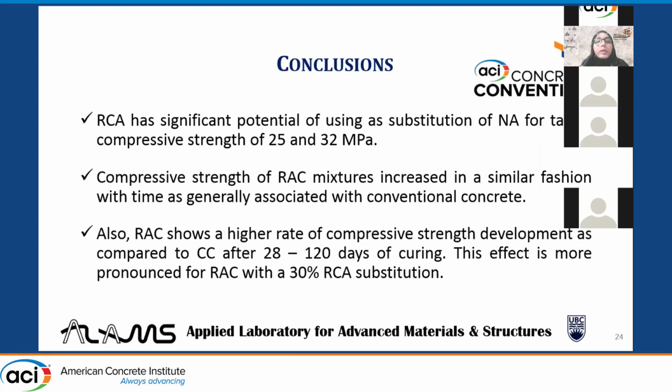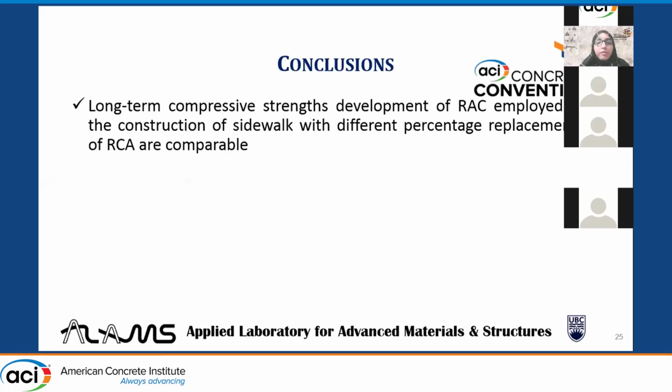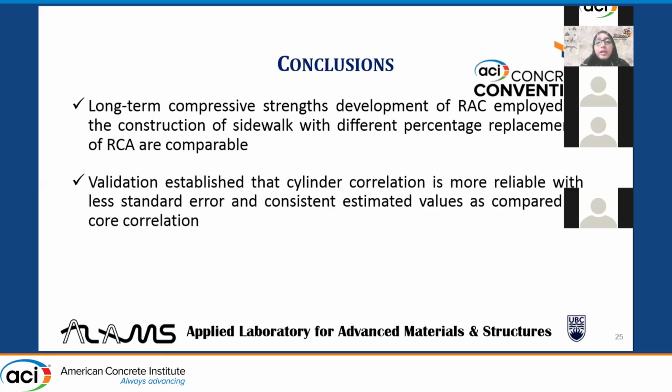After this research, we can conclude that RCA has significant potential for use as a substitution of natural aggregate for target compressive strengths of 25-32 megapascals. Compressive strength of our recycled aggregate concrete increases in a similar fashion as we expect from conventional concrete. One benefit is that recycled aggregate concrete shows a higher rate of compressive strength development compared to conventional concrete after 28 to 128 days of curing. This is more pronounced with a 30% RCA substitution. The long-term performance is giving good results for different percentage replacements.